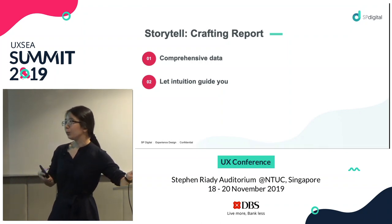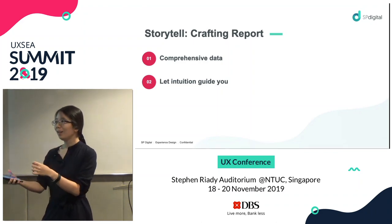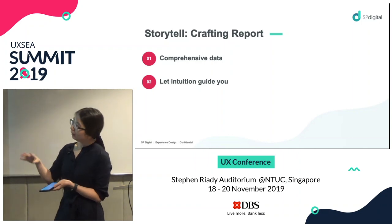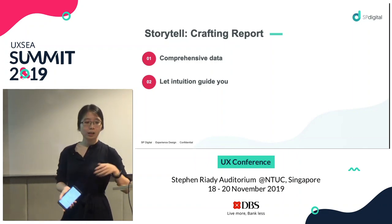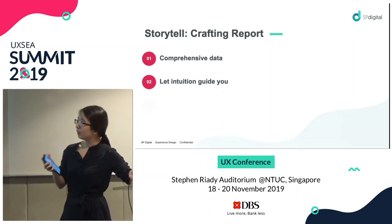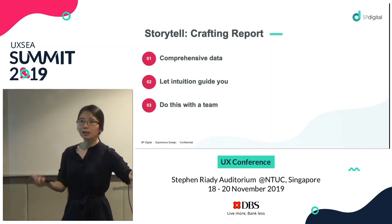Sometimes you need to make leaps of intuition to find that brilliant nugget that will help you do something great. So spending a lot of effort into having very comprehensive data ensures that we are less biased in our insight generation as well. We also try to do insight generation with a team to catch any missing perspectives, and again to keep ourselves honest and make sure that we're not being too swayed by the loudest voice in the room.